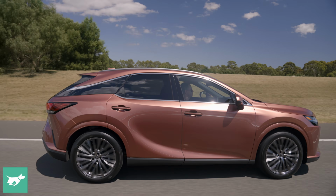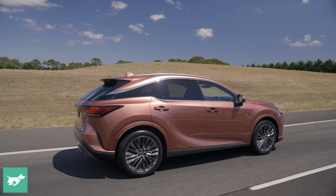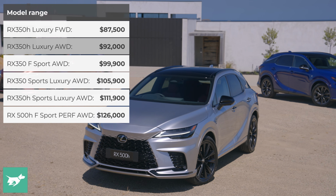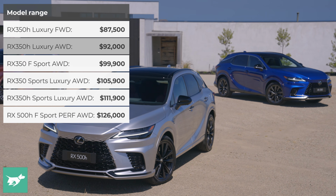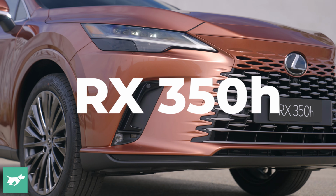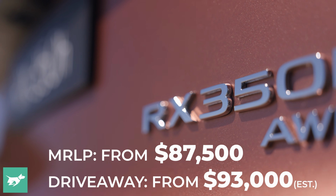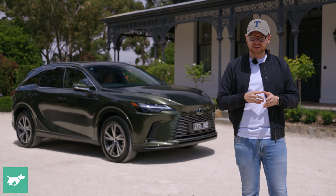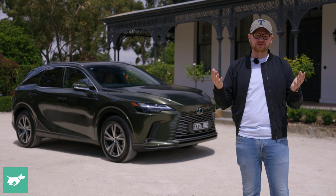The other thing I'm going to do is give you two very strong recommendations about what kind of RX to buy if you decide that this is the right luxury SUV for you. Spoiler alert, one of them is over my shoulder. This is an RX350h Hybrid Luxury with enhancement package, but there's one other model that's also worth considering. You'll have to stay tuned for the rest of the video to find out what that is.